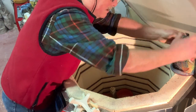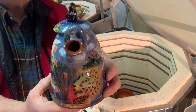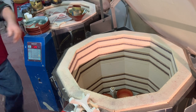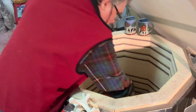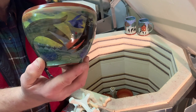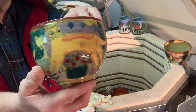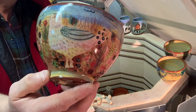Oh, and she's got a whole bunch of bowls down here. There's the duck. Match the duck on the piece. Very nice. This one's really especially nice. And then get rid of two of these, two more of the mugs. And now it's a bunch of bowls. The stilts always come off so nice on earthenware pieces.